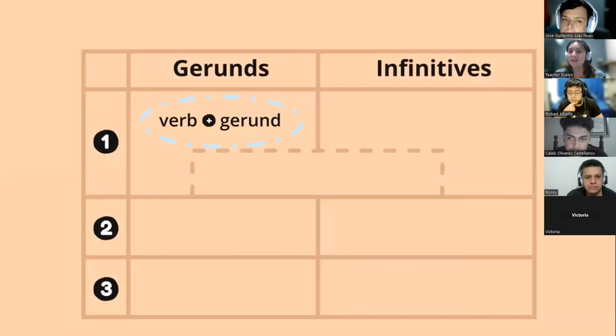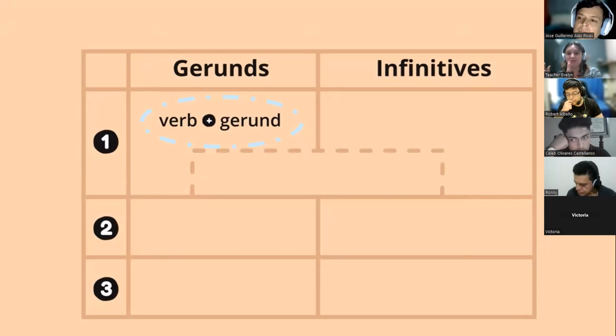Now let's see. Here we have a chart in which we are going to see throughout the whole class the different forms we can use gerunds and infinitives, right? So the first thing in which we can use gerunds is a verb plus a gerund, right? Remember that a gerund itself is a verb plus ing. So this means that we are going to have a verb plus a verb in ing, right? So let's see the examples for this.